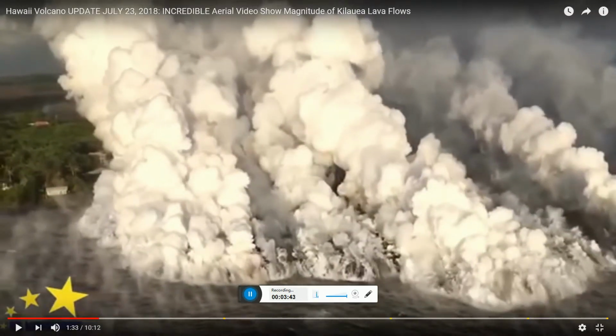This is from about a month or so ago when the lava first entered, and all this water here is now covered by lava. Well, not literally covered, but it's been displaced by the lava.